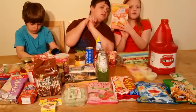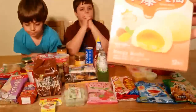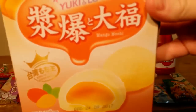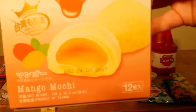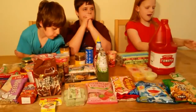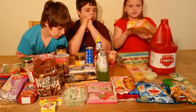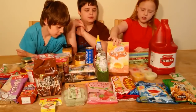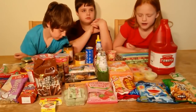I've picked up mango mochi. Let's have a little look at our mango mochi. There was a grape one, but we decided to go for mango because we always have grape and everything. Well, grape isn't a huge flavour over in the UK, really. We don't have much in the way of grape flavours. I know over in America they tend to have quite a few grape flavoured things, but it's not a favoured flavour for us over here.